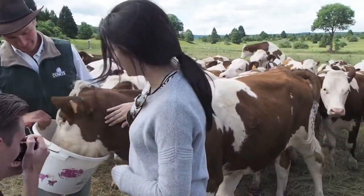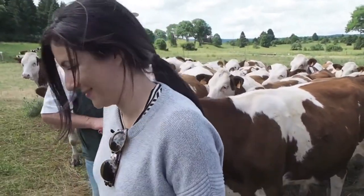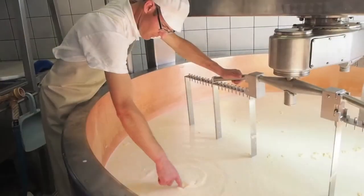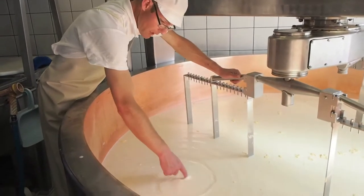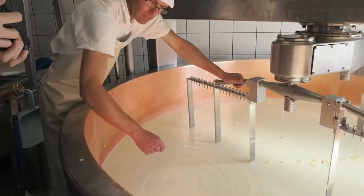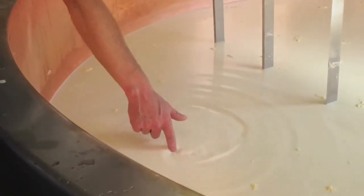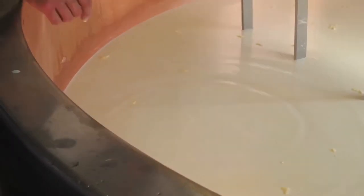The cows are milked twice a day. The milk is transported to the fruitière, where the long and very exacting process of making cheese begins. The milk is heated in giant copper vats. Rennet and flora are added in order to start the process of turning it into curd.